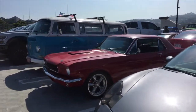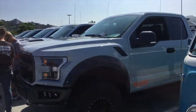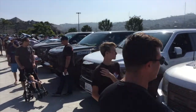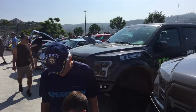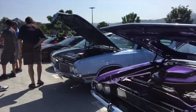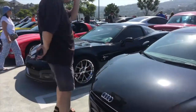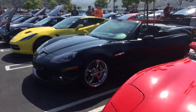GT350, Porsche, Mustang, Volkswagen. Then we got a row of Raptors. Check this out. Good to see. Very good to see. Very cool. Challenger, 442, Audi, Corvette, another Corvette. Right, cool. Look at all the Corvettes through here.